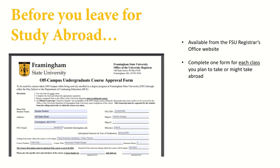Simultaneously, during the semester before your study abroad experience, all students need to complete what are known as off-campus undergraduate course approval forms. This two-page form can be accessed from the website of the Framingham State University Registrar's Office. The form essentially serves to pre-approve the classes that you plan to take when you study abroad, confirming that the credit will transfer back to your FSU degree in the way that you need it to.